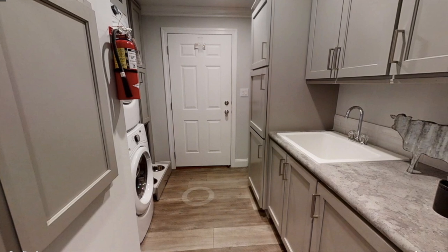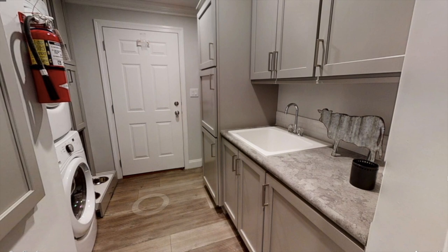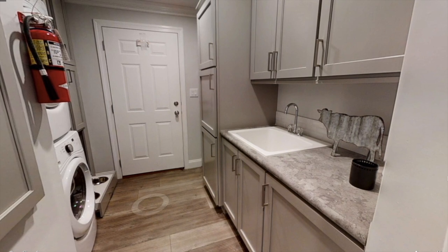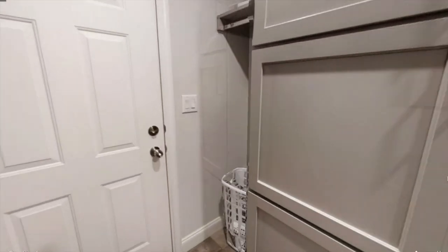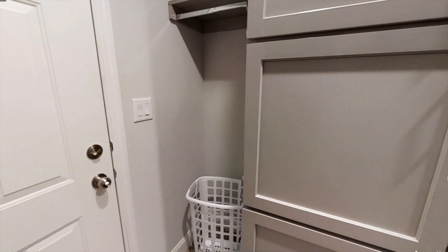So just down the hallway to the left, we have the laundry room, and I think this is a really cute room. We have plenty of cabinet space, and it also has a sink, room for your hamper, and you can stack your washer and dryer.